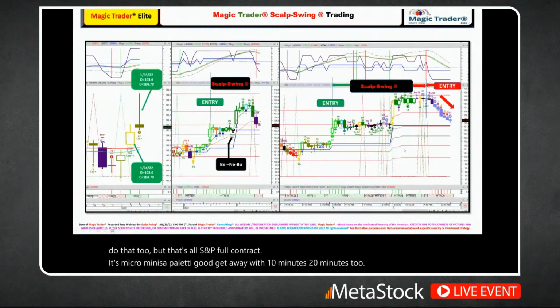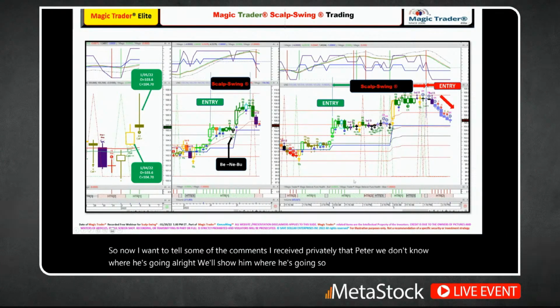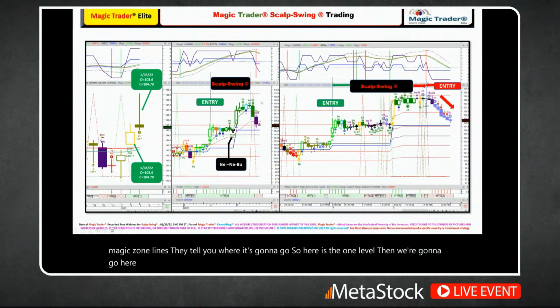Now I want to address some of the comments I received privately: Peter, we don't know where it's going. All right, we'll show you where it's going. So this horizontal line, we call it the magic zone lines. They tell you where it's going to go. So here is the one level, then we're going to go here, and eventually they hit it. They are pre-forecasted. They are not Fibonacci. They move. They're dynamic. It moves with the market dynamics, right? They are adaptive.